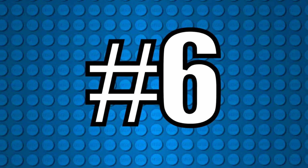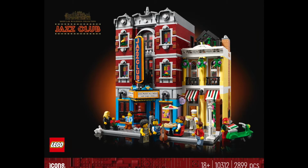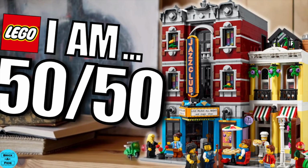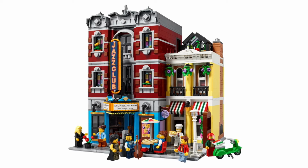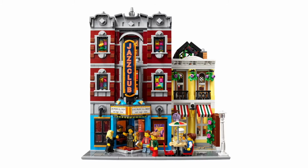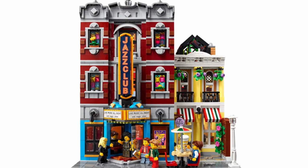At number 6, we have the new Jazz Club and Pizzeria. Now, if you saw my video on the reveal of this set, you would know that I was 50-50 on it, and yeah, just a little bit indecisive. But after 2 more weeks of looking at it, I really have come around to accept it and enjoy the great contrast of colors it's got going on. I also think the colors are going to work really well for a lot of rebrickable opportunities.